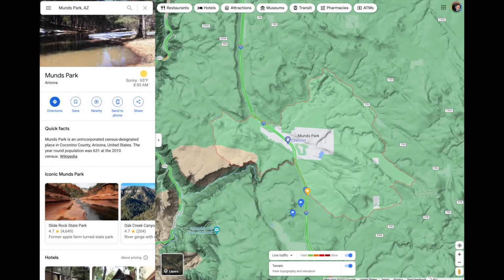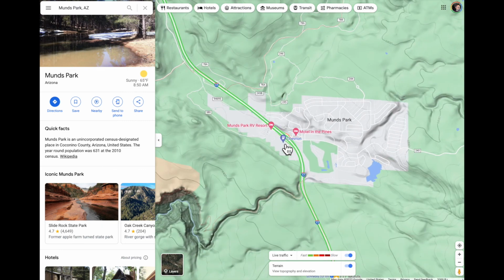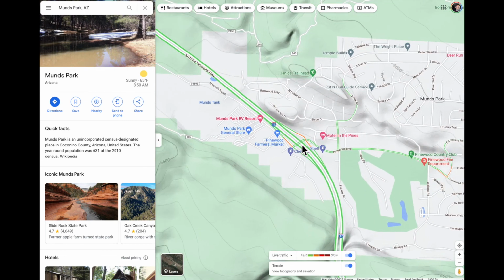It's Dave here, Holiday for Two, and I'm going to quickly show you around Munds Park, Arizona, how to get there and where you can find the dispersed camping. If you're coming from Phoenix, you're going to take I-17 north, going through Camp Verde, and look for the Munds Park exit, or Pinewood Boulevard. If you're coming from Flagstaff, you're just going to come south. It's like 20 miles south of Flagstaff, 25 maybe at the most. Look for Pinewood Boulevard exit right here.